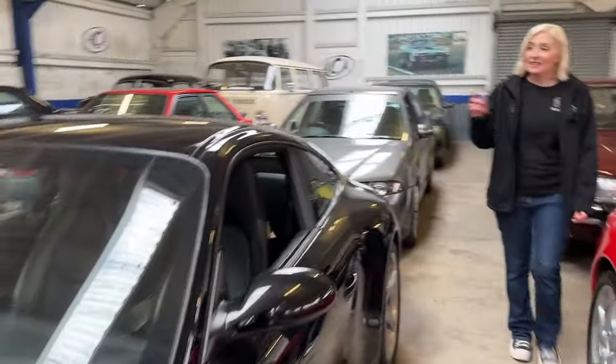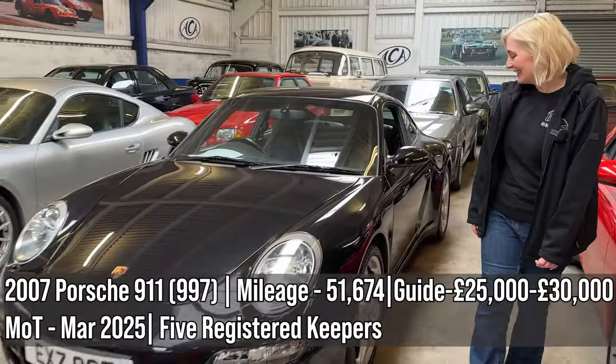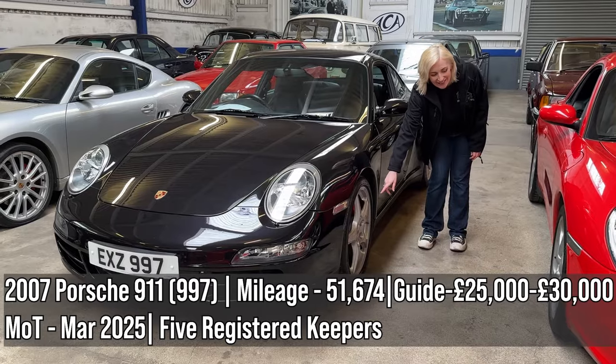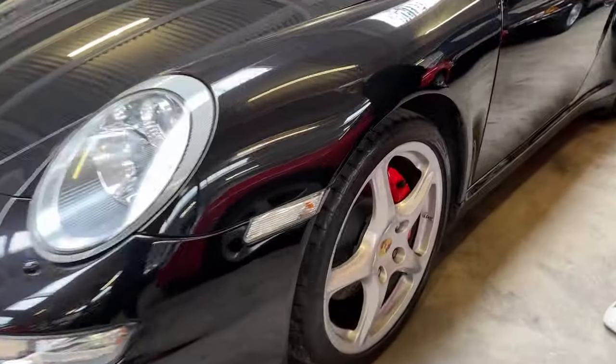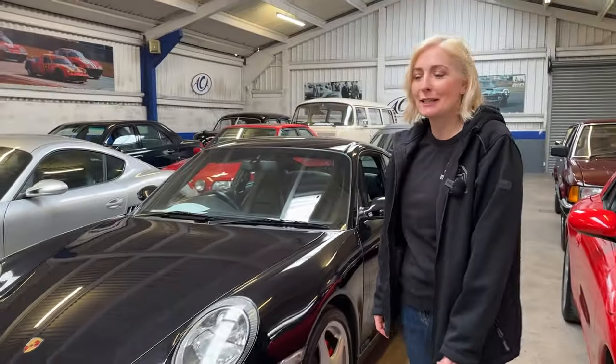So yes, here's the 911 again, the right-hand drive version, looking very well. I love those red brake calipers. Don't they look cool? Look at that. Oh, I'll get you some red caliper paint for Christmas. What, to put on my Suzuki Swift?